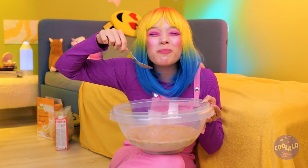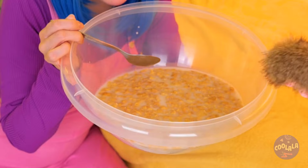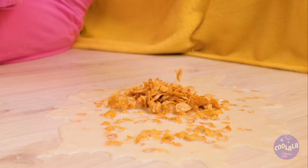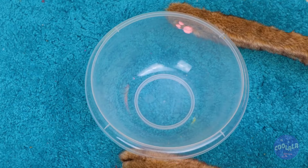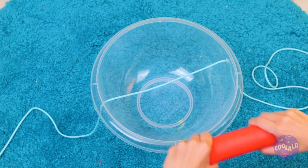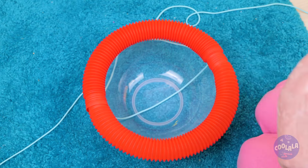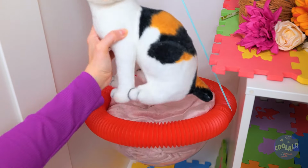Guess we've earned a little snack break. Hey, and here I thought cats liked milk. But we can still use that plastic bowl. We need to run some string through it. Add a pop tube rim, a pillow inside, and hang up your swingin' new seat.